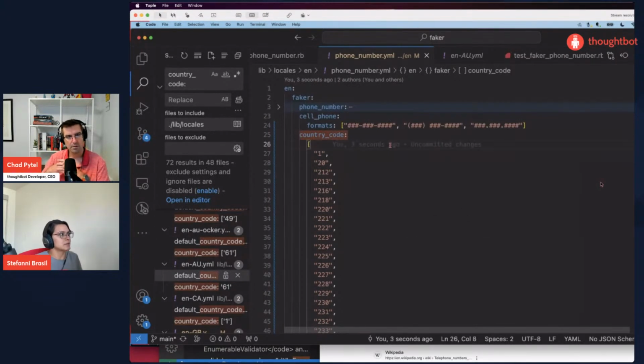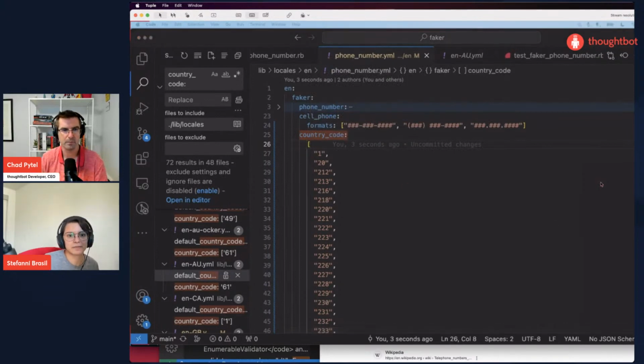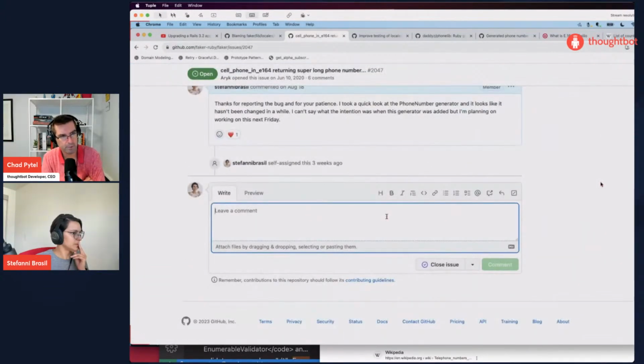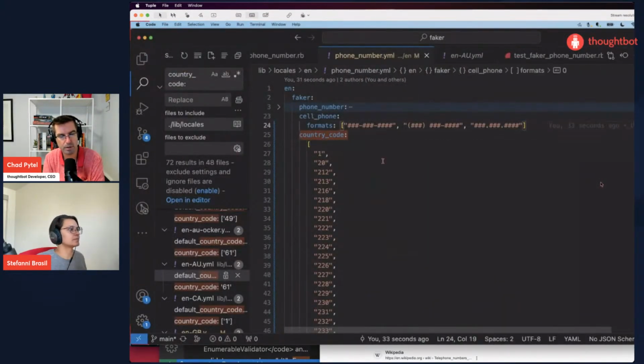Okay. So I guess we can start wrapping up and maybe comment on the issue. Where is the issue? We could open a draft pull request and say, we've got this draft pull request which removes the country code that was embedded into one of the cell phone formats and removes the country codes that included area codes for the United States, which would generate too long numbers.